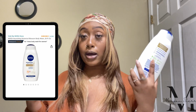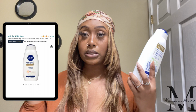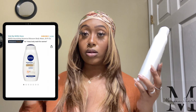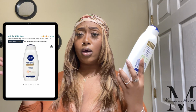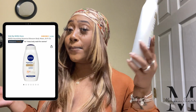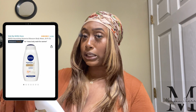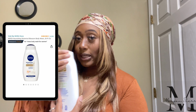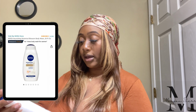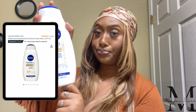If you don't know, I'm more of a vanilla scent girl. My vibe is always fall scents. I love vanilla, I love oats and all of that. I really don't like floral body washes, but this one smells so good. It's not really too floral. It kind of gives me more of a clean scent, but yes, it smells so good. This is definitely one that I have to keep getting, honey.